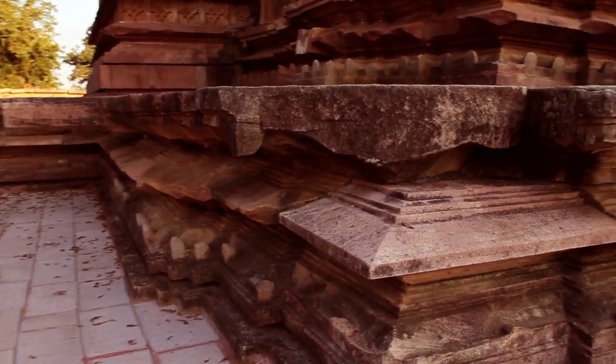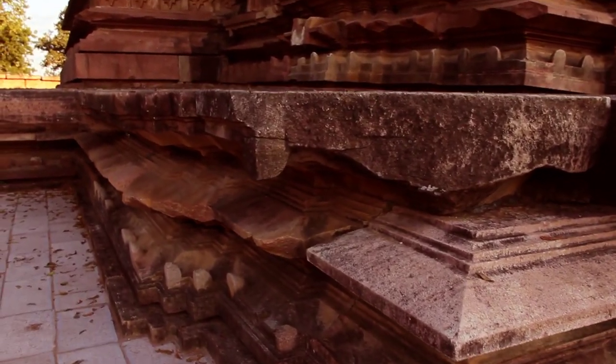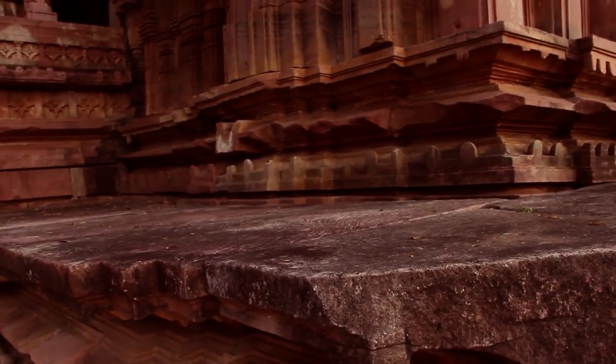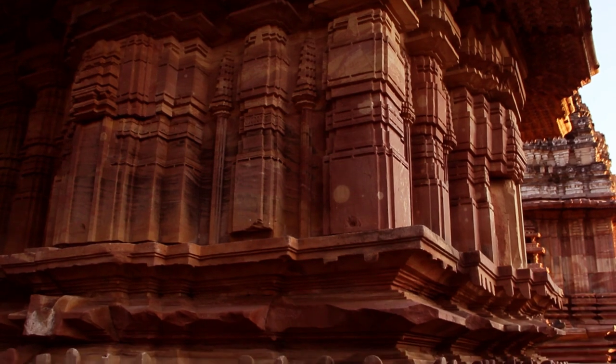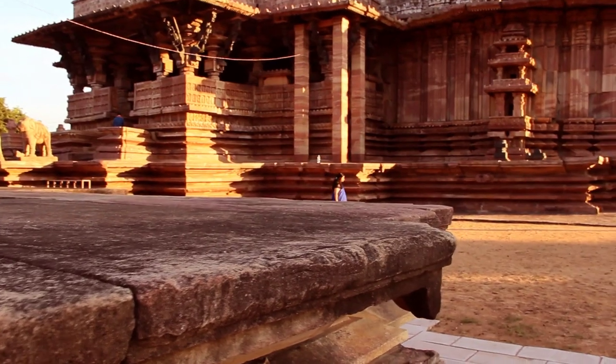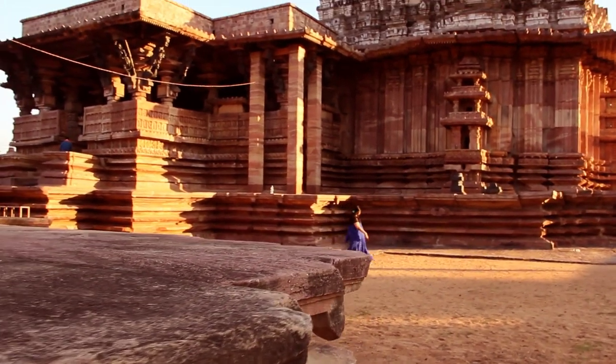Sandbox technology was used here for laying the foundation, where a pit was dug and filled with sand, which was later mixed with granite chips, jaggery, and a kind of tropical almond extract. On this foundation, they built structures which were earthquake resistant to a great extent.